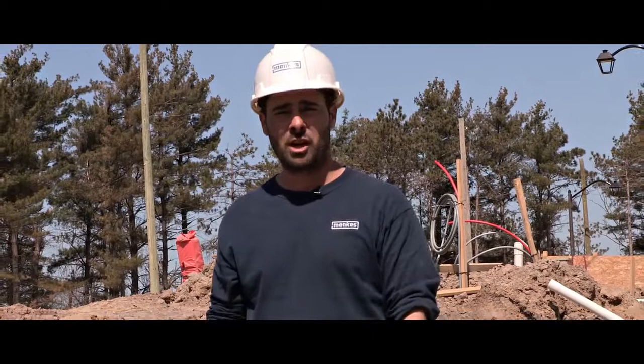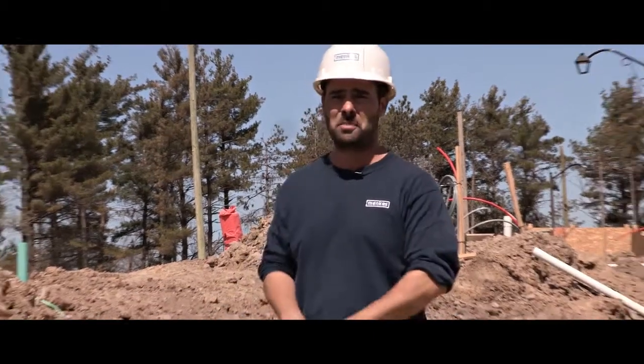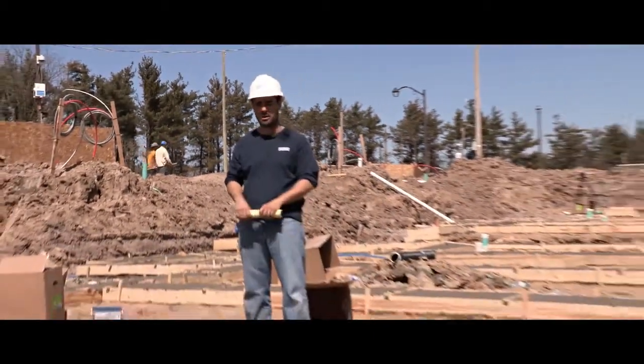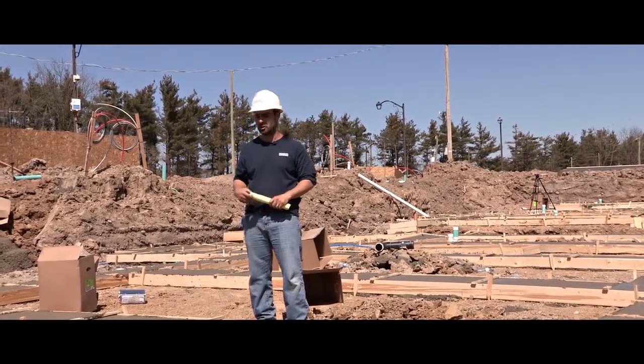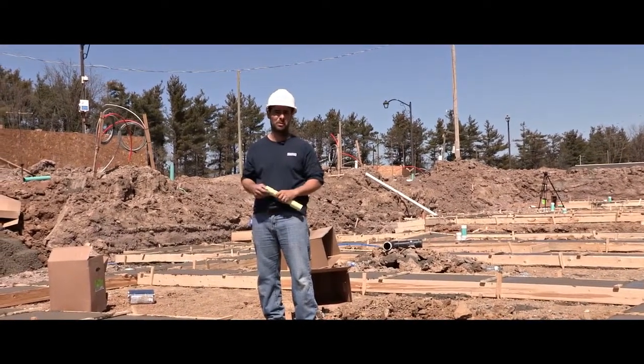So we've just finished off the first stage of interior drain inspections for our first block of townhouses that we've just started. I'm standing in front of basically the footings, which is the base of every foundation that the homes are built on here on site.